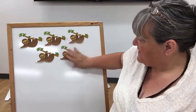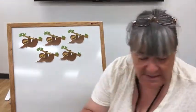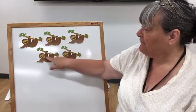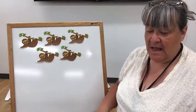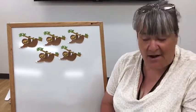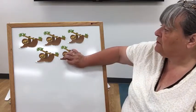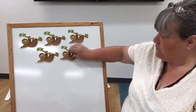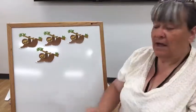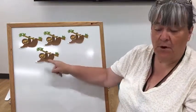Sloths are not fast animals. Sloths are very slow. So let's count them. Here we go. One, two, three, four, five. Five silly sloths laying on the floor. One fell asleep. Uh-oh, he's not in the trees anymore. He's on the floor. One fell asleep, and that left one, two, three, four.